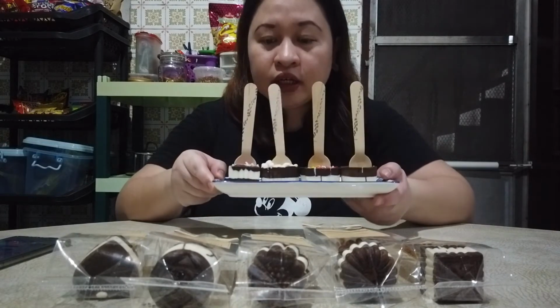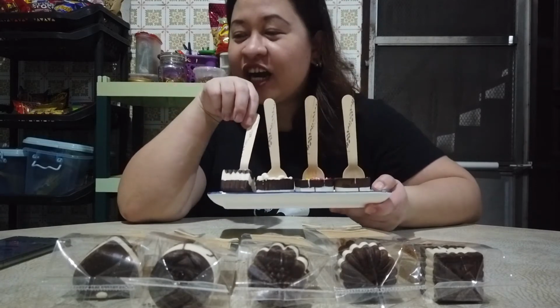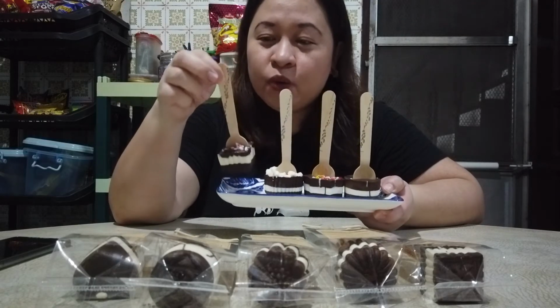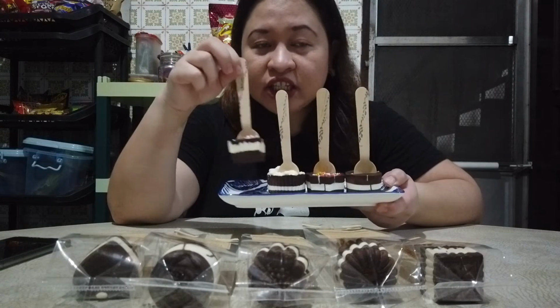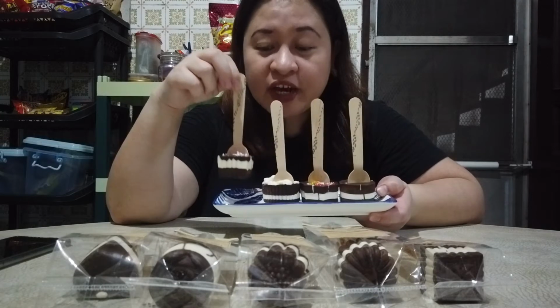Tingnan nyo, Cao Chara is cacao on kutsara. May spoon na kasama. Wooden spoon, and ang ganda, may design pa. Para pag ni-stir natin siya later sa drink, kasama na yung kutsara. Hindi mo na kailangan mag-provide ng kutsara.